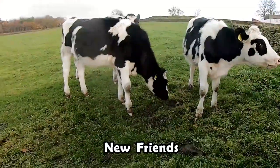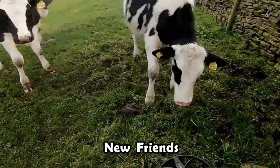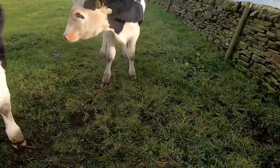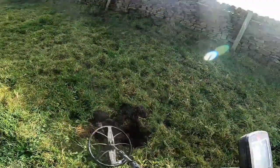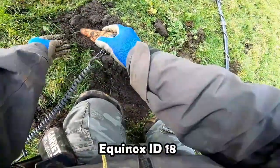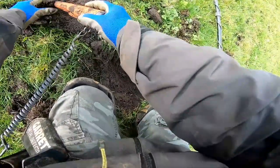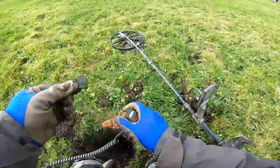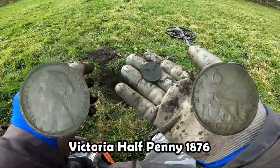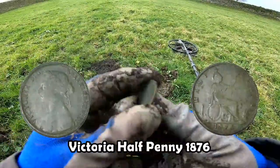Well, I've called for assistance and he is my assistant, all three of them. Little bullocks. Look at this lot here. I've got three of them here. Come on then. Got it out. Oh, look at that, yes! A bit of Victoria, a half penny, in good condition, excellent!